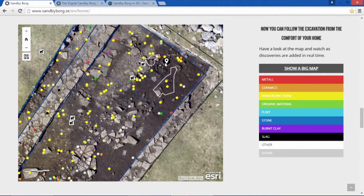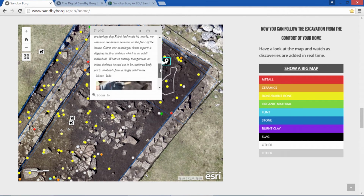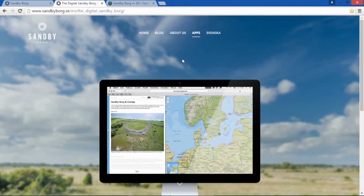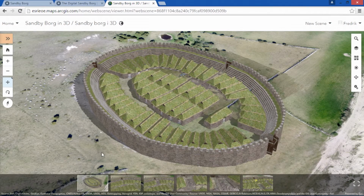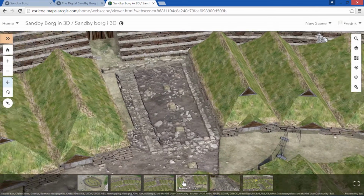On the Sandbyborg website, we have embedded a web map so we can engage with the public, and they can see the changes as they happen. So far, we have found 7 human remains, 3 of them children. We also created 3 web apps. One is a story map about Borg and its relationship to Europe. The second is an interactive guide to the site. Finally, we shared a web scene with the public, where they can explore our data and our interpretations of it.